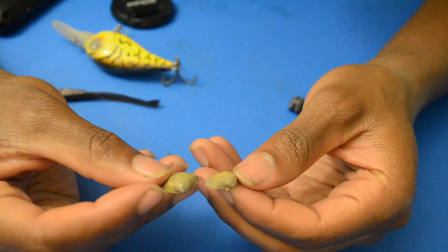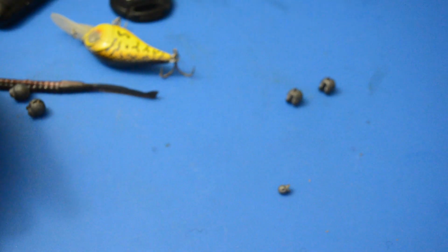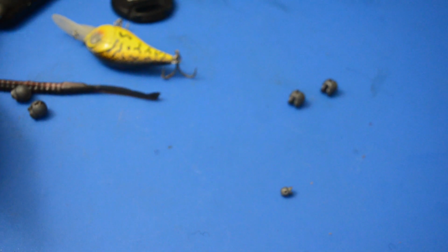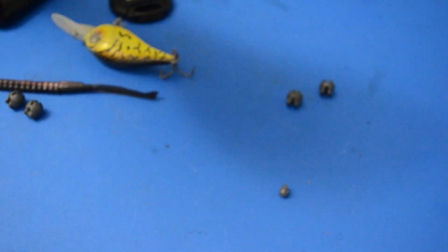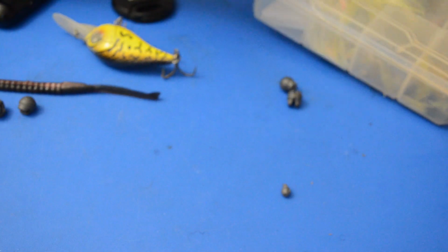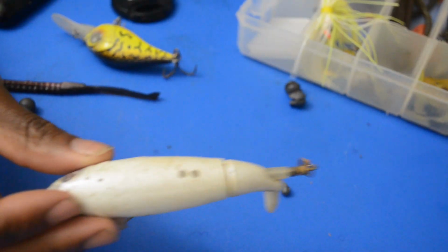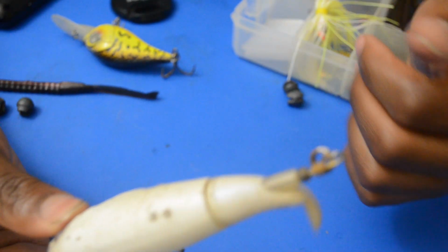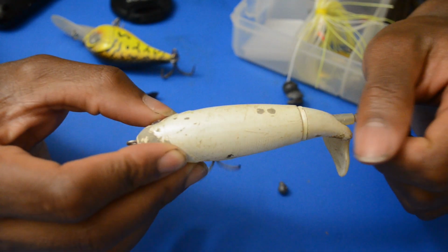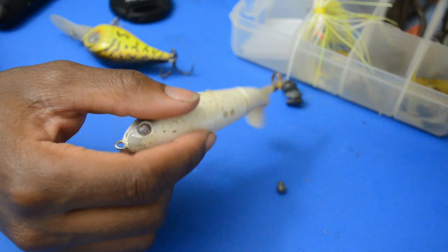Shells. I have a whole shell collection I need to show you guys. Another bobber. This is everything I found today. Just today. Another lure. So always try to keep your eyes peeled when you're fishing.